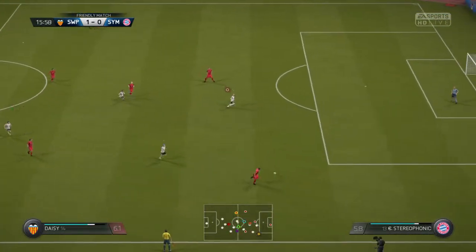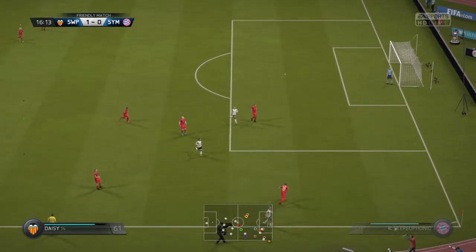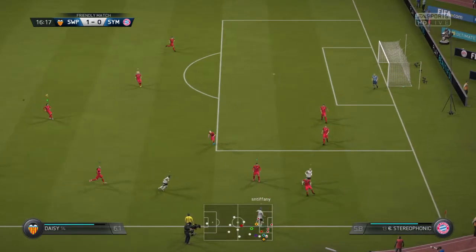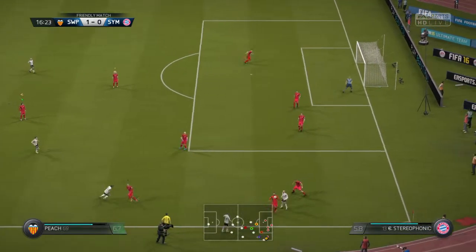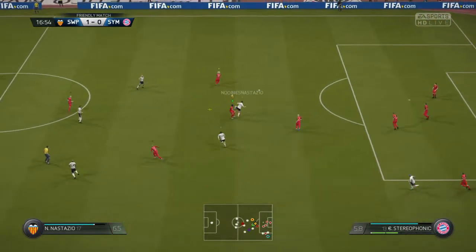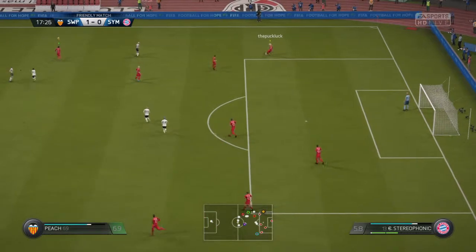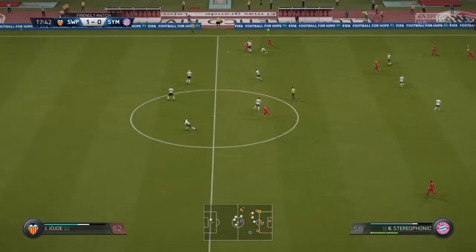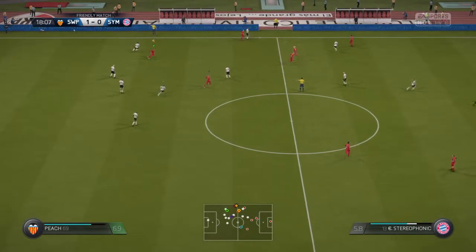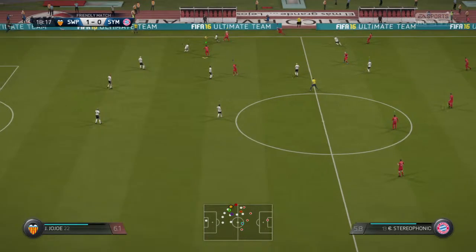Kereshi. Throw it. He's kept the ball after a good first touch. Ball almost tackled out of play there in that challenge.